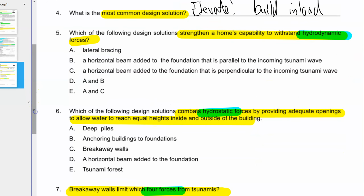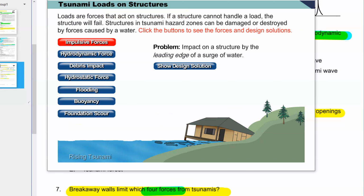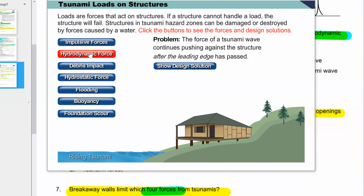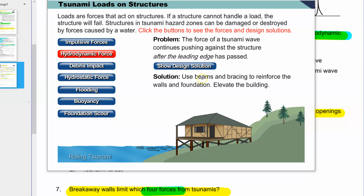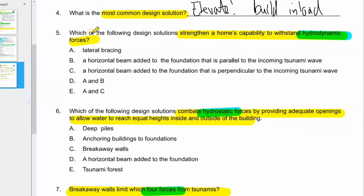So which of the following design solutions strengthens the home's capability to withstand hydrodynamics? So let's go back. We want to find those hydrodynamic forces. So it continues pushing against the structure even after the leading edge has passed. What do we want to do? Use beams, use lateral bracing, elevate. So beams, bracing, elevate. Yeah, lateral bracing, was that correct? Yes.